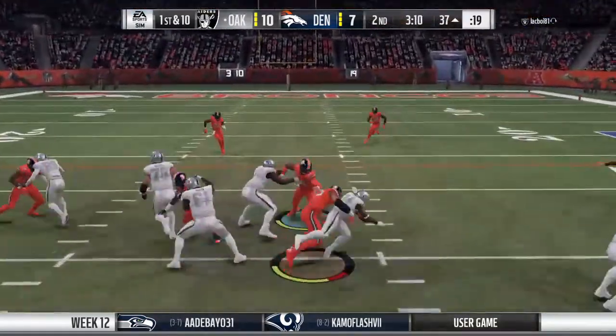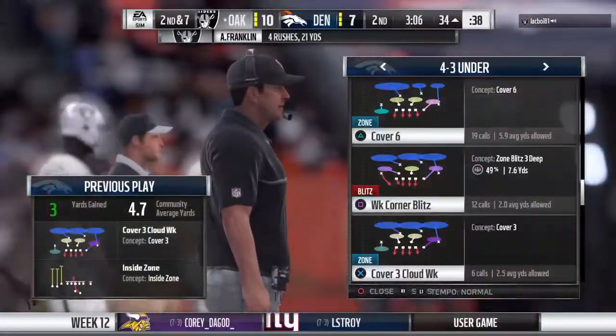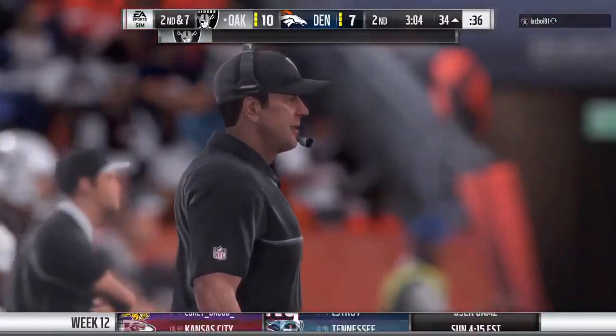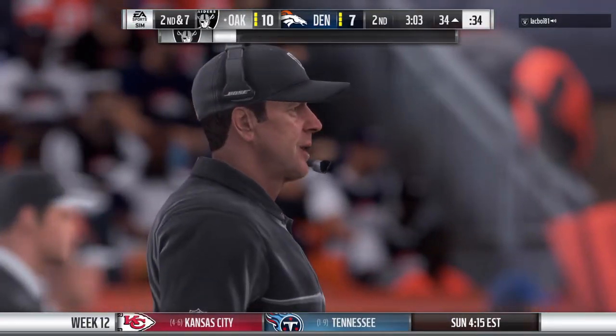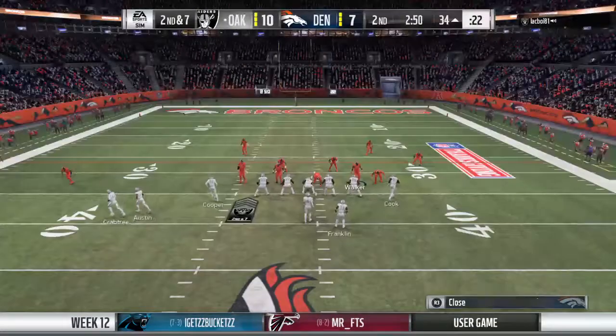They'll run it now out of the gun. And he'll be taken down at the 34. A gain of 3, 2nd down. Not much happening there on 1st down. I thought there might have been a hole for a split second. Yeah, but it dried up pretty quickly, didn't it? Closed fast.